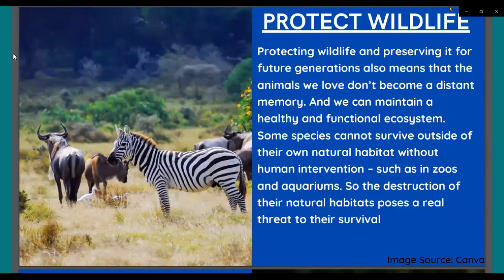So how can we do this? We can maintain a healthy and functional ecosystem. We know that some species cannot survive outside their own natural habitats without human intervention, such as in zoos and aquariums. So we shouldn't destroy their natural habitats. If we destroy their natural habitats, how do we want them to survive?